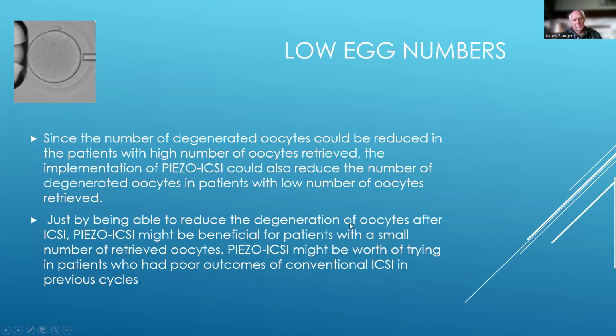Now, just on that point, it's an interesting one. I've done another video comparing IVF and ICSI for low number of cases. And most people have reported that if you only have 1 or 2 or 3 oocytes, IVF is probably a better outcome than ICSI because of the degeneration rate of ICSI compared to natural IVF. And this paper is suggesting that an alternative technique, instead of doing conventional ICSI, maybe to use Piezo ICSI, and then you may find that the difference between IVF and Piezo ICSI disappears.